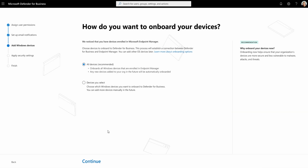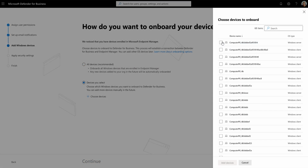From there, I can start to onboard devices. And this is the part that has to be super easy so that a small business can make sure they've got everything covered across their entire estate. I can either use automatic onboarding that sets up a connection between Microsoft Defender and Endpoint Manager, or I can set up a manual approach to only onboard the devices that I want to start with.